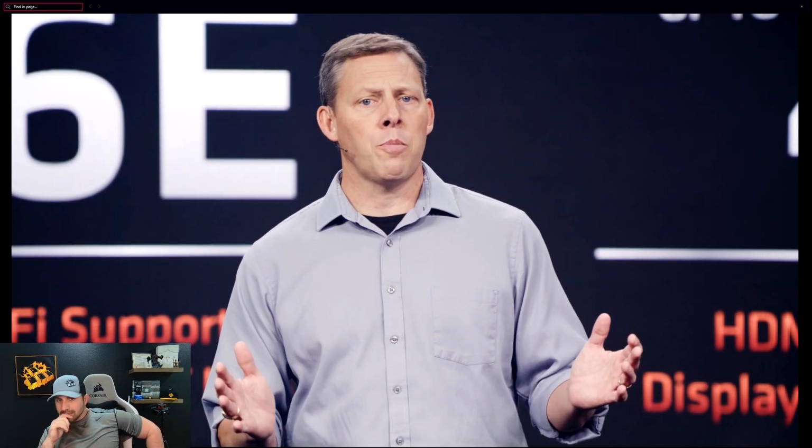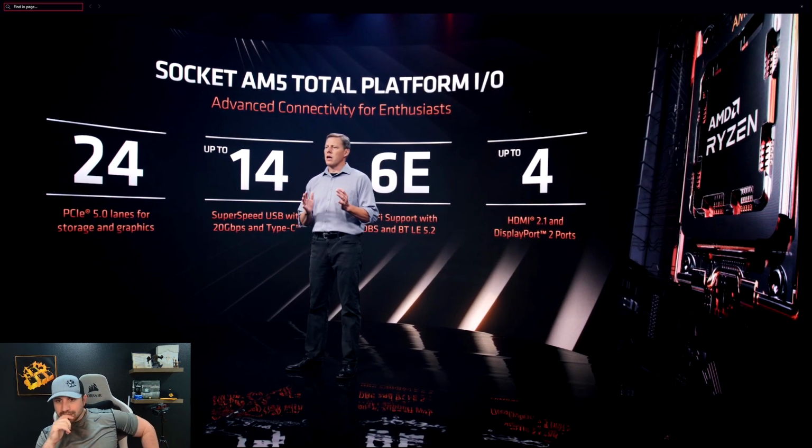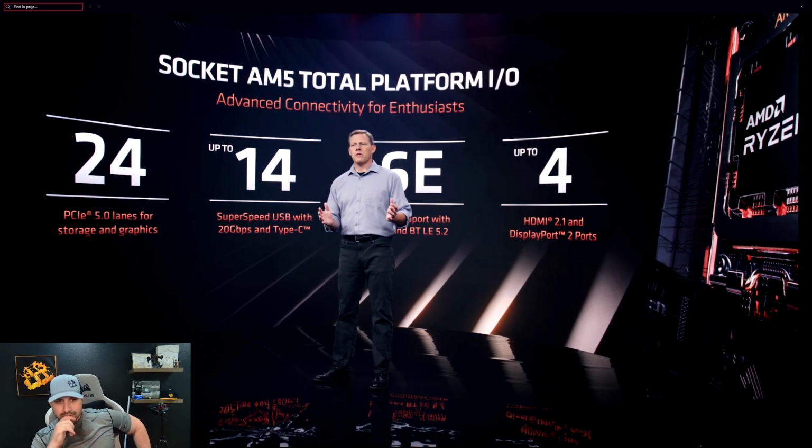In addition to all of that I/O directly connected to the socket, the new 600 series chipsets bring a host of expansion options to the platform to meet the needs of even the most demanding users. Now, beyond the core platform I/O, the socket AM5 ecosystem also features an all-new SVI3 power infrastructure. This brings multiple advantages to the platform, such as support for additional power phases, for that higher power delivery into the motherboard, fine-grained power control, and significantly faster voltage response capabilities.